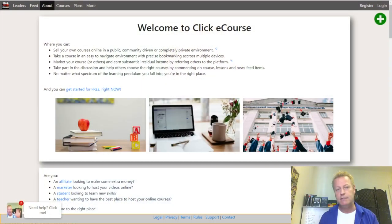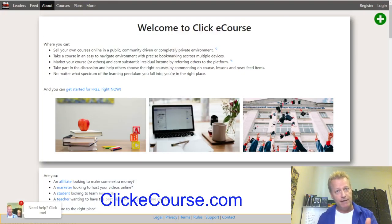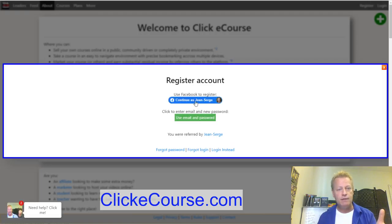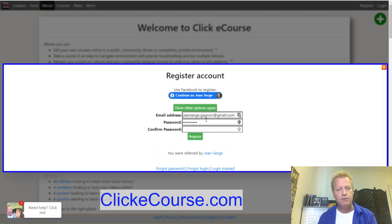Like I said, first you go to the platform, Click eCourse. So let me just show you the desktop. Click eCourse.com is where you would set up your account. So first of all, you've got to have an account on the platform before you can have a WordPress site, and it's all free. So all you've got to do is click on the register link right here, and then you can continue with your Facebook account, or you just enter an email.